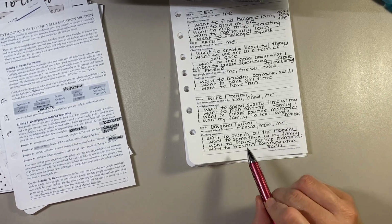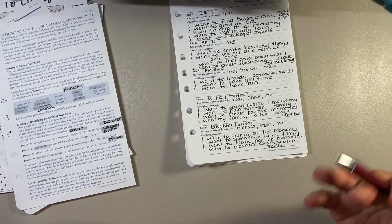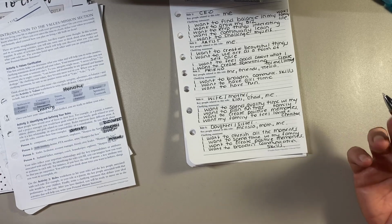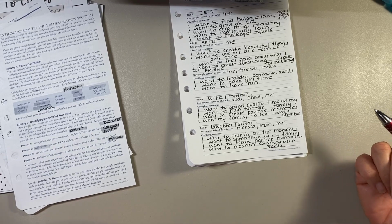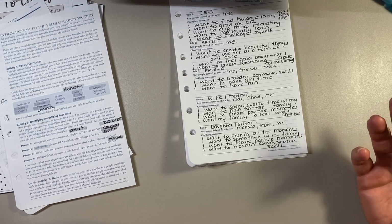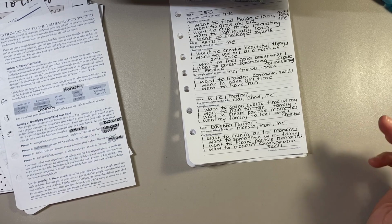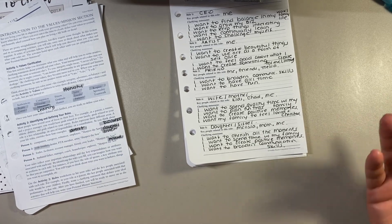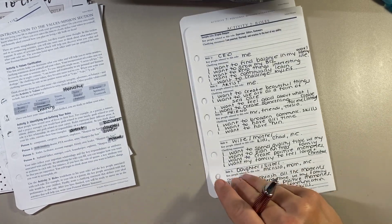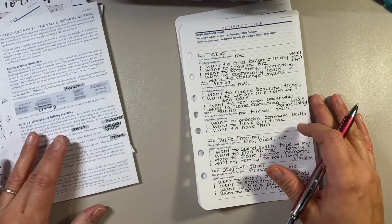Okay. As for my daughter and sister, I want pretty much the same thing. Like I want to spend time. I want to make memories. I want to cherish the moments, because I know that stuff can happen anytime. So I want to make sure that we have good memories, open the lines of communication better, and just be honest with each other, and kind of go from there.